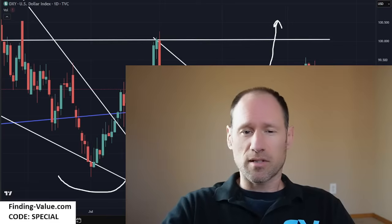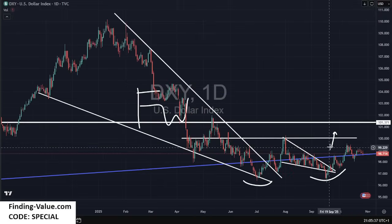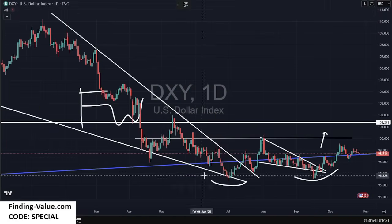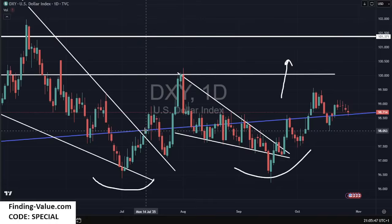Let's dive in, take a look, see what's going on today. Starting with the DXY. And again, I'm in the camp that we're going to go higher. We've got the technical setup here: falling wedge, double bottom, small selling pressure. Still looks good to go on and move on up.